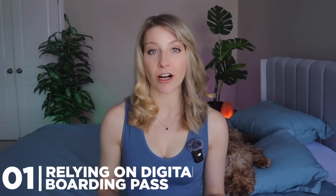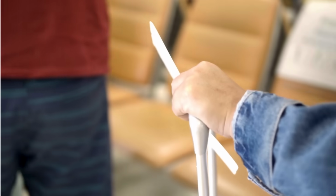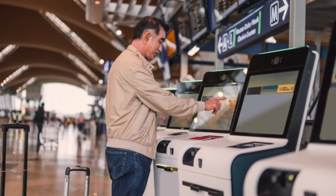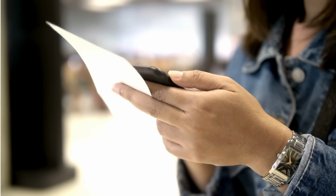The first major airport mistake would be to rely solely on a digital boarding pass. You should absolutely check in online during the 24-hour window before your flight departs and have your boarding pass available in the airline's app on your phone and also in your email. However, when you get to the airport, take one extra moment to stop at a kiosk and print a backup boarding pass. Here's why this is so important.